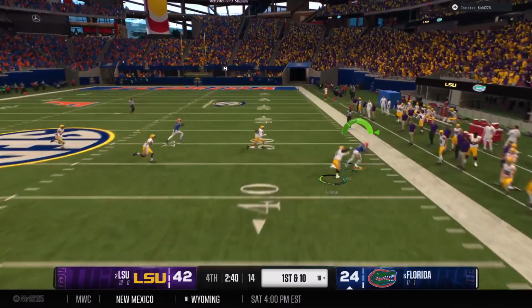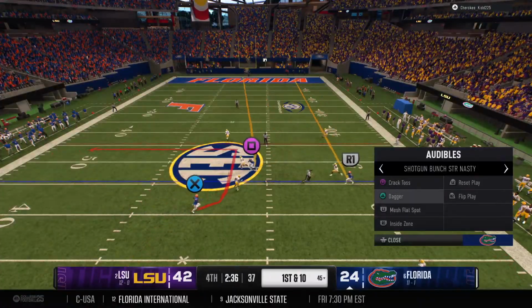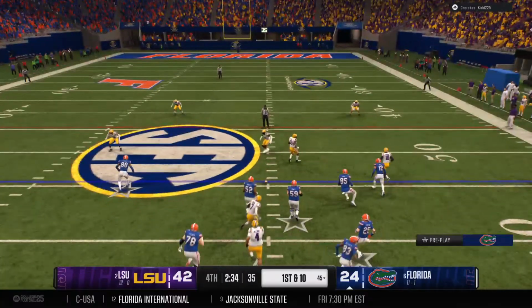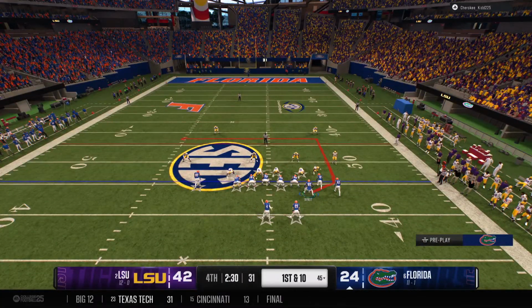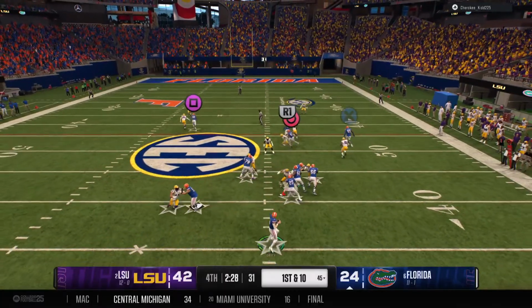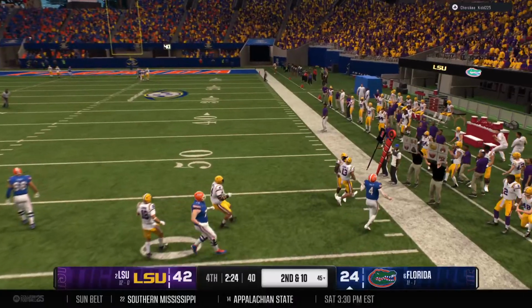Testing the defense with a throw downfield. Deep ball is caught for a huge gain here. One play moves the ball to the 45. It'll be 1st down. Chris, here we are in the 4th quarter. These guys are trailing. Hadn't been a great day, but with this quarterback, he's as gifted as anybody in the country. You never count these guys out.